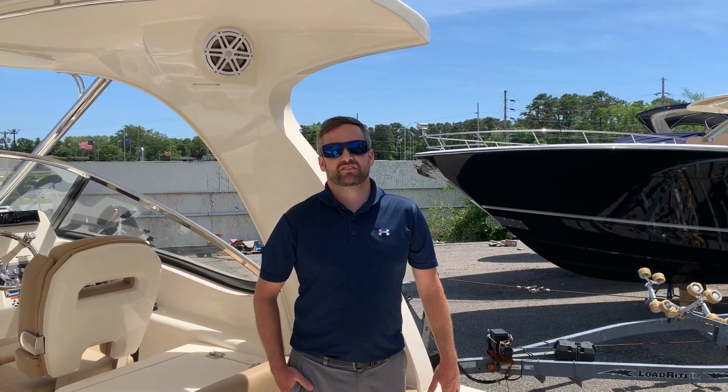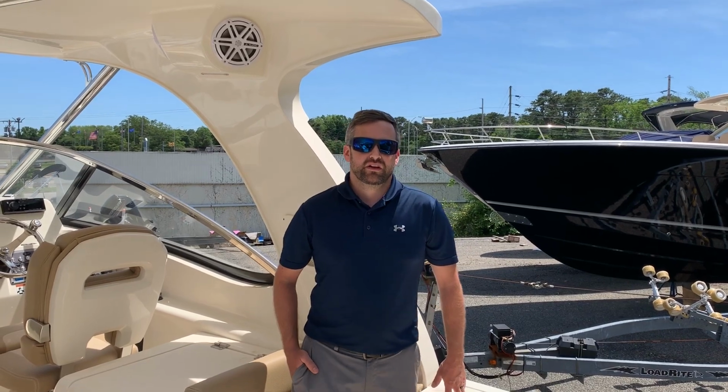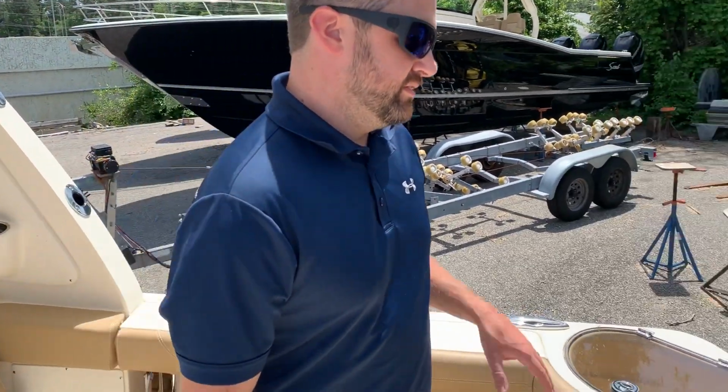Hi, this is Frank Teskey aboard our 2019 Scout 275 Dorado. This boat is located at Brick Town, New Jersey at MarineMax.